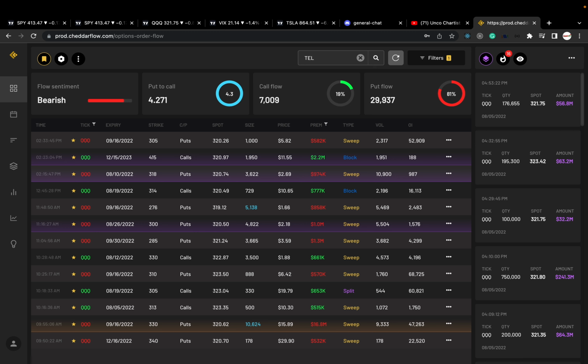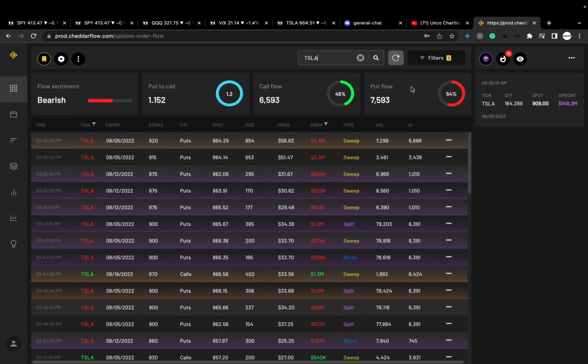And Tesla, 46% in the calls, 54% in the puts. So now Tesla's starting to look a little more bearish, okay? And this is filtered for 500K premiums or above. So we're only looking at big money.